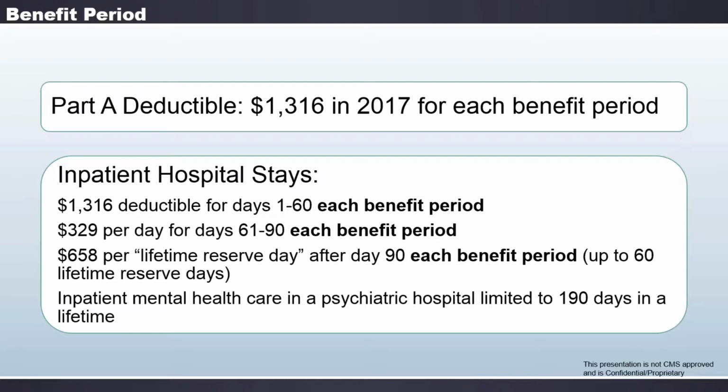And you pay the cost for each day for the lifetime reserve. For beneficiaries in a skilled nursing facility, the daily co-insurance for days 21 through 100 in the benefit period will be about $164.50 in 2017. As I said, these numbers will likely change once they get those posted.